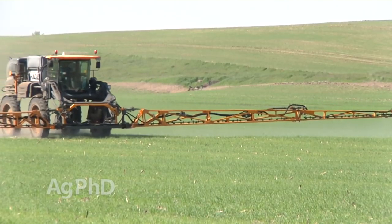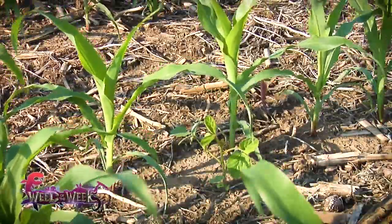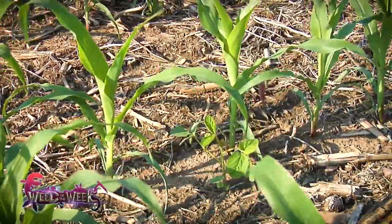Fungicides are great for preventing disease, but they do nothing for our weed of the week. Can you identify this week's weed?